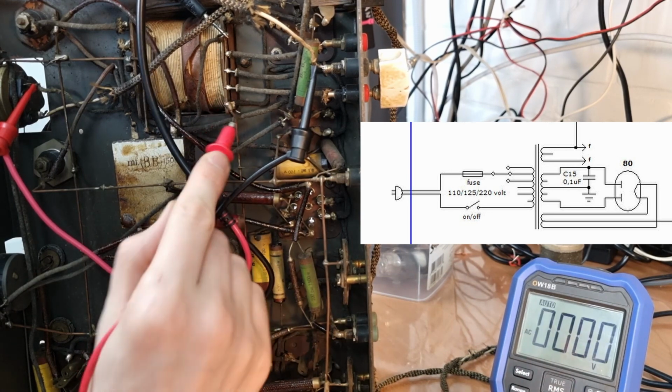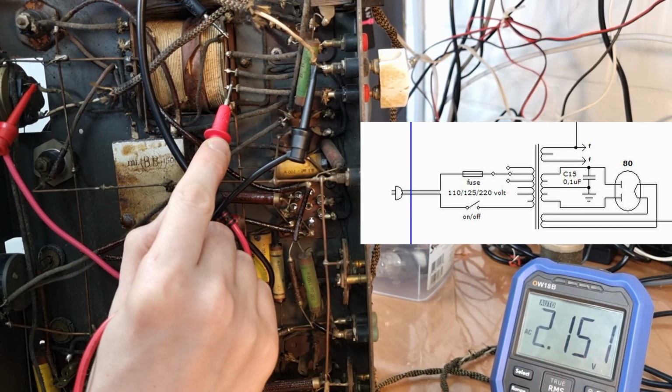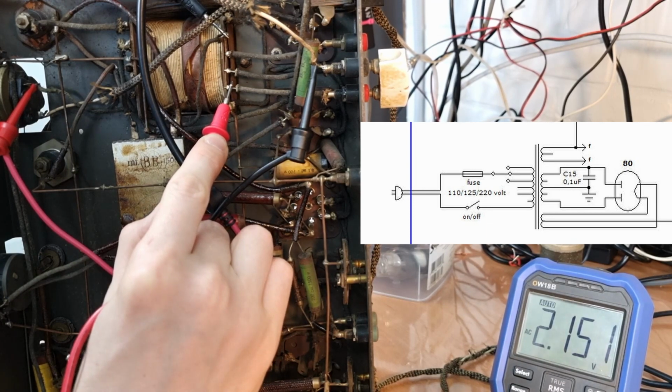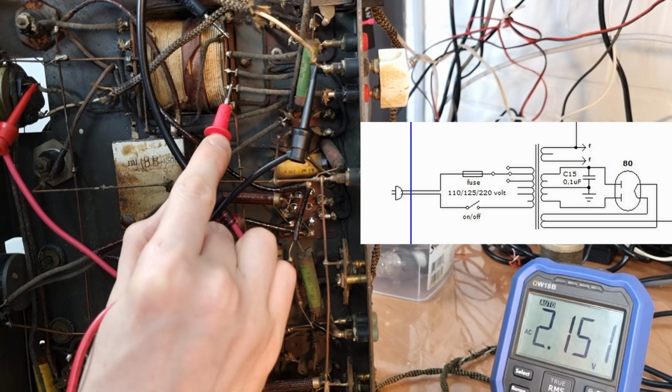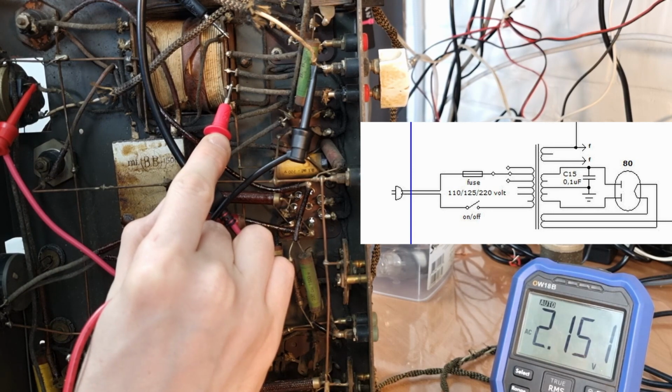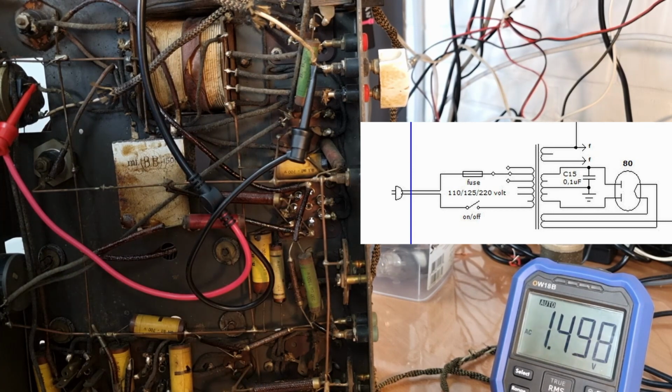Remember, this represents 220 volts. So if we multiply by 100, we should have the voltage that we would originally put on the circuit when the radio is operating on the mains. So this is the primary side.